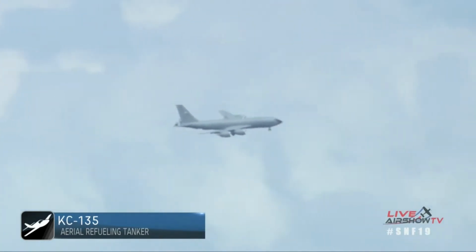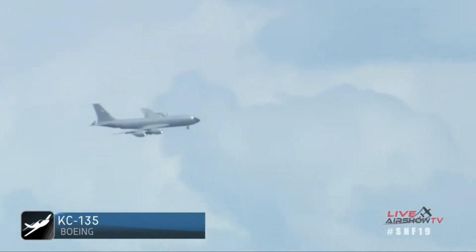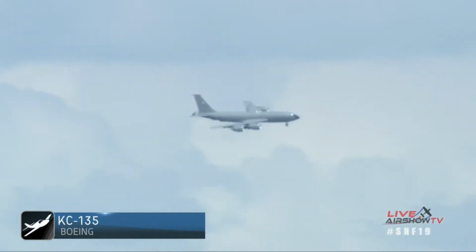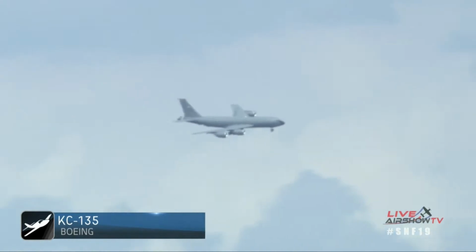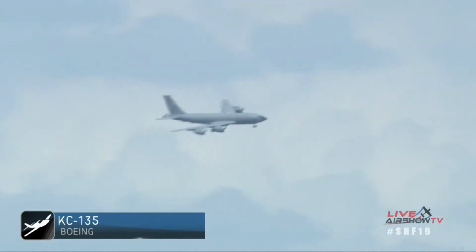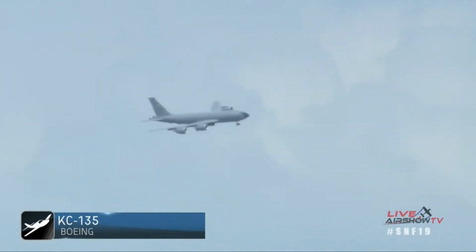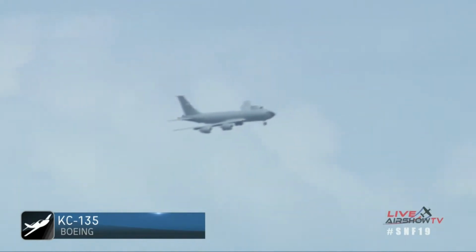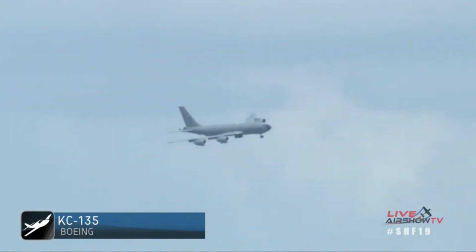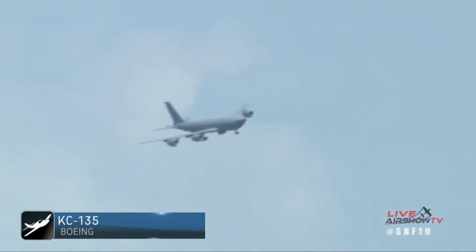KC-135 boasts a wingspan of 130 feet, has a maximum speed of 513 miles per hour. This aircraft can reach a ceiling of 50,000 feet and carries a basic crew of 3 consisting of a pilot, co-pilot, and boom operator. Some missions require the addition of a navigator. A basic crew of 2 flight nurses and 3 medical technicians is added on aeromedical missions. With a full fuel load, the KC-135 can take off and land anywhere in the world. See maneuvers from the right, preparing for his approach.